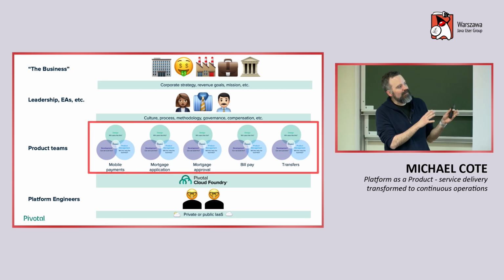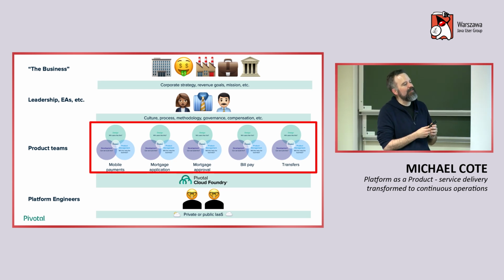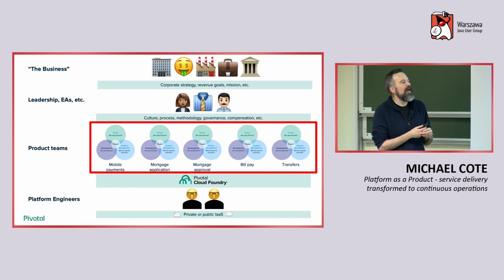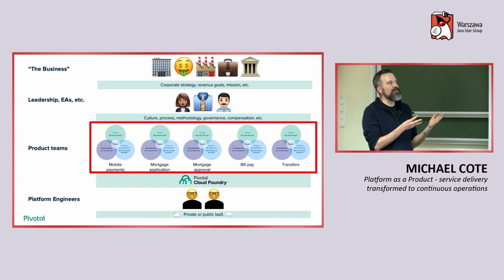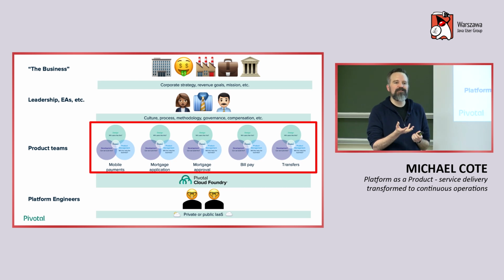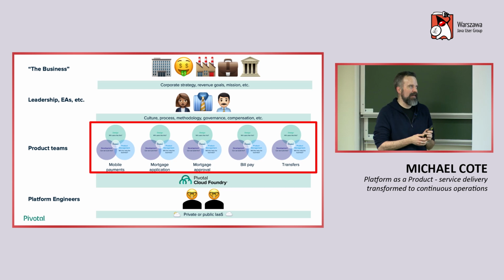So the question is, what do developers actually do? How do they think about how they go about doing their weekly tasks and improving software? And I think a lot of this is ending up doing what we should have been doing all along, but now, because we don't have to worry about all of this infrastructure management, we can go back to focusing on the actual product that we have.